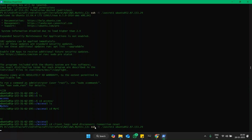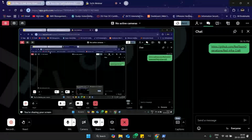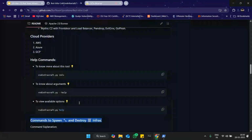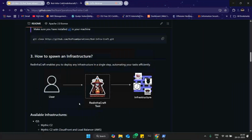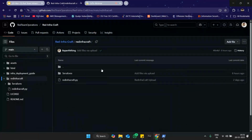Meanwhile, we will see the other infras as well. Let me show you all the other infras. Once that SSH is done, we will look into it. Once you spawn the infra, that's all. You have to go to the mythic directory if you want to use Mythic. But before that, we will see the other infras as well.